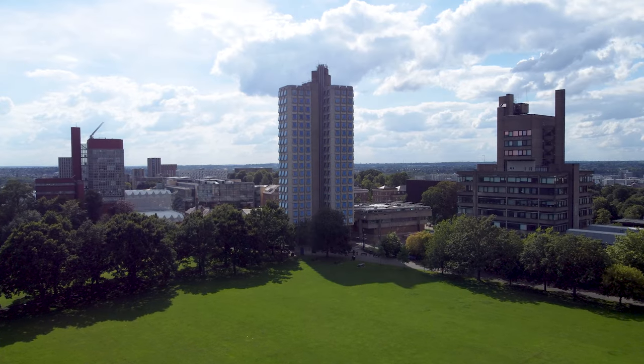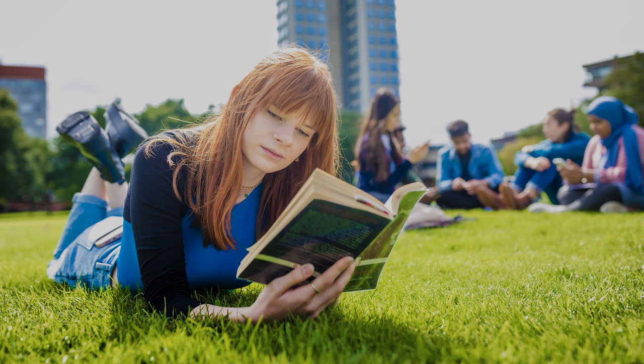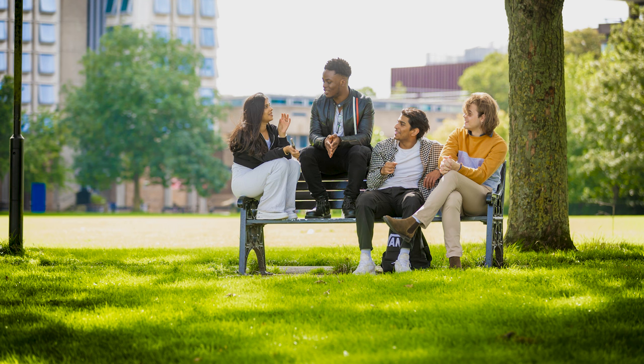Victoria Park is right on the doorstep of campus. When the weather is good, this place is full of students playing football, frisbee, or even Quidditch. It's also a great place to revise or hang out with an ice cream or a coffee between lectures.